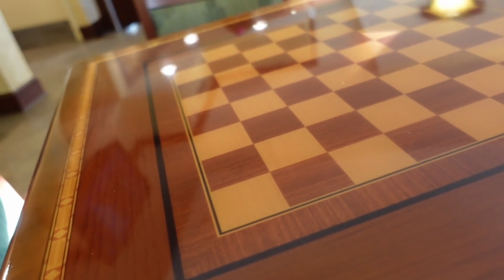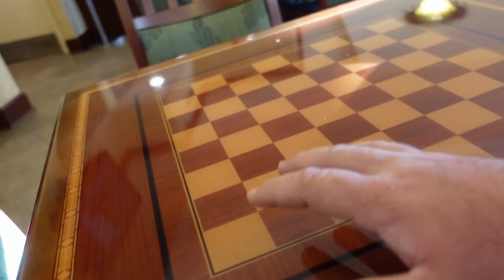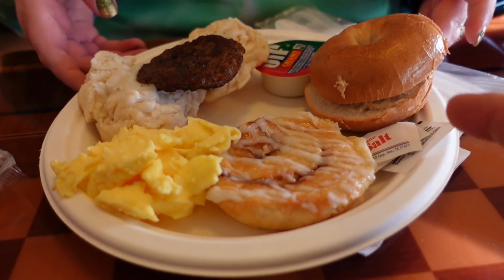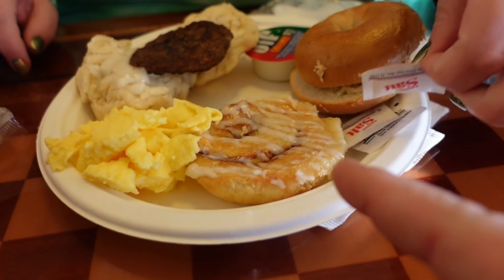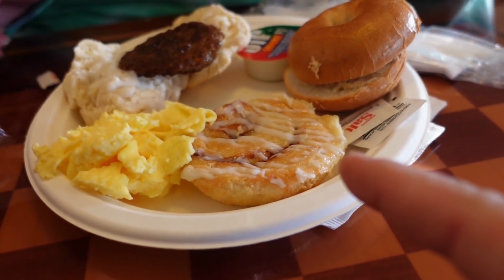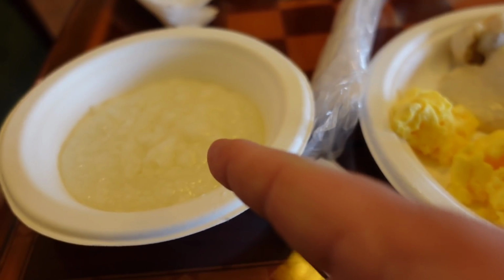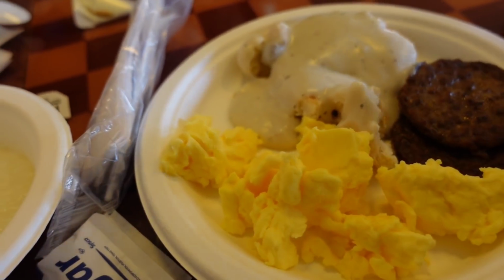It is first come, first serve to the tables, but I wanted to show you, if you got some checkers, you can play checkers or chess. Pretty cool. Let's see what Jess got here. She got some bagels, some eggs, biscuits and gravy, a cinnamon... What is this? I'm not sure. She's not sure. She just grabbed it. And some cranberry juice. Yeah, I got some grits here. Got some eggs, sausage, biscuit and gravy.